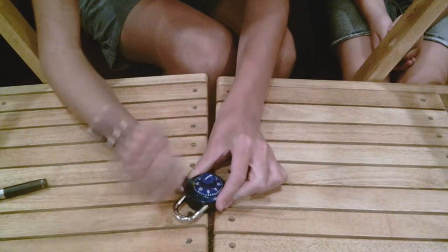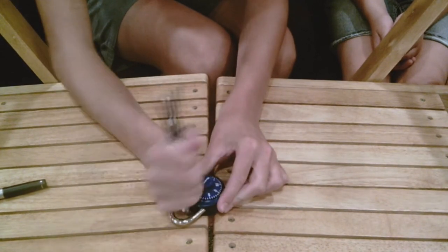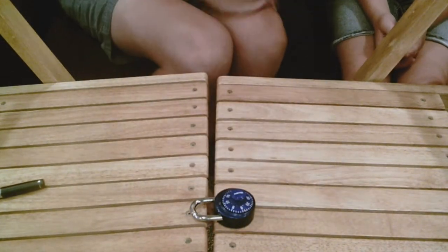If it will work, and you're not even doing anything, all you're doing is scratching. Okay, we're done with this.